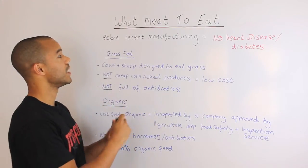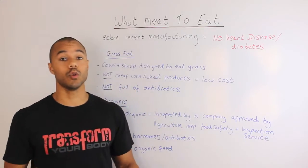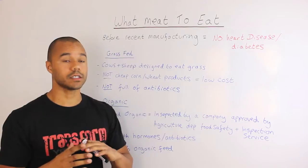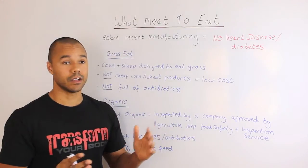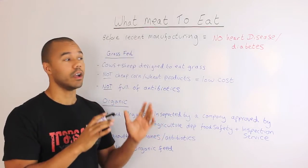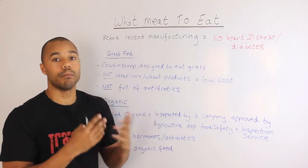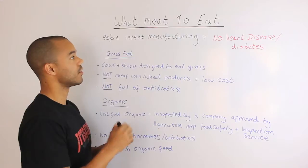And so what we'll start off with is, before recent manufacturing, we're talking the last 100 to 200 years, there really were no signs of anything like heart disease, diabetes. It just didn't exist. A lot of other diseases have come through the food process and the manufacturing that has changed over the last 200 years. These kinds of diseases just didn't exist, okay? And that kind of points the finger massively towards the food we're eating now, the processes it goes through, and how it is deteriorating our health and causing us more diseases that didn't exist back when our food was more pure and organic.